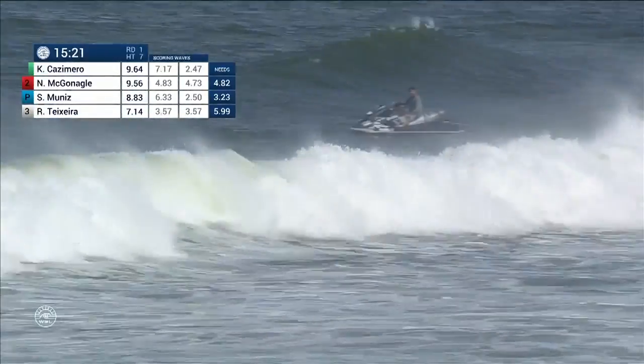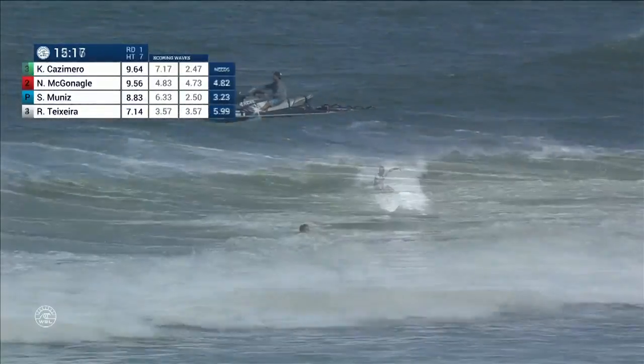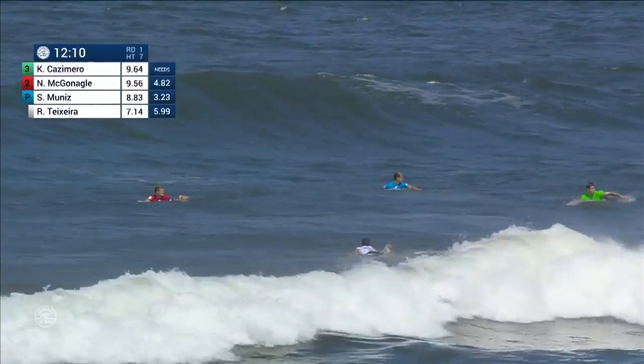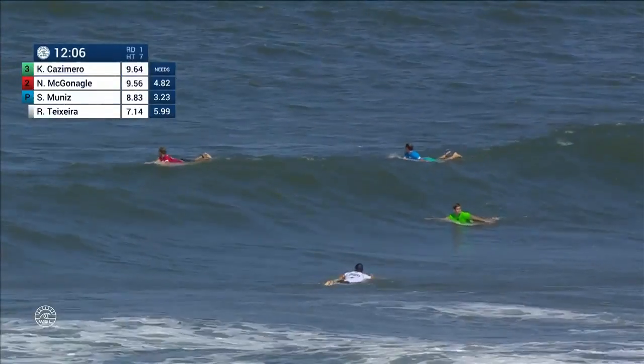Looking for a closer, goes for the nose pick reverse. Eaten up by the whitewater, incomplete. The travel is a lot. And Teixeira just takes a quick look at that right-hander, kicks out. That's not going to be adding any relative points to his scoreline.